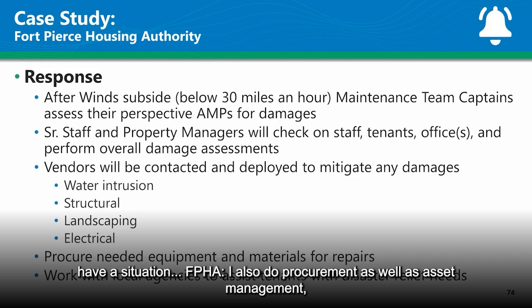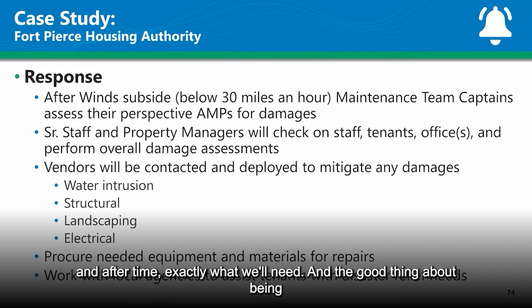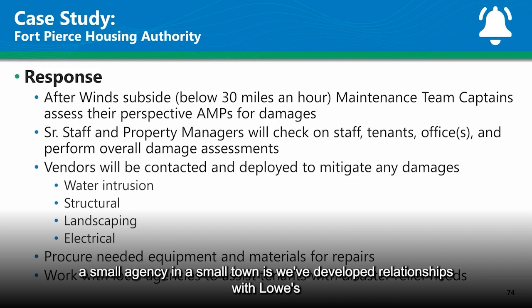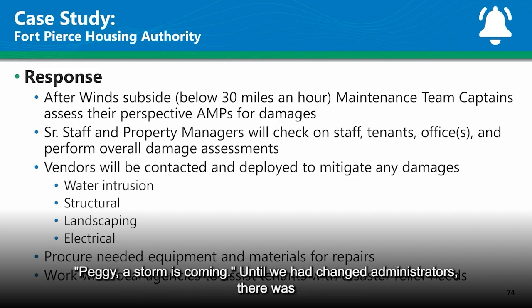I also do procurement as well as asset management, so that I already have it lined up ahead of time and after time exactly what we'll need. And the good thing about being a small agency in a small town is we've developed relationships with Lowe's and Home Depot, so that I'm able to call and say, Peggy, a storm is coming.